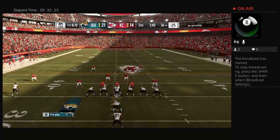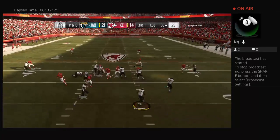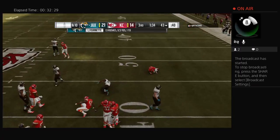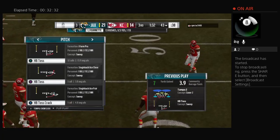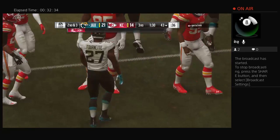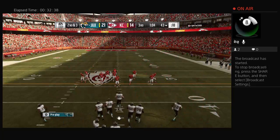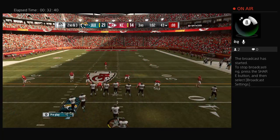Set. Green 80. Set. Fournette on the toss to the right. A solid run on 1st down. Gain of 7 leaves him with a 2nd and 3. In my book, that's running the ball well, but with intelligence. How about him keeping the clock moving, staying in bounds?